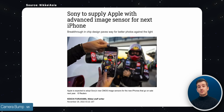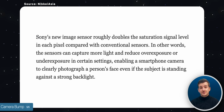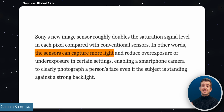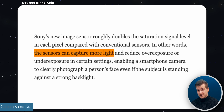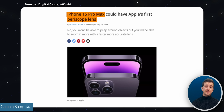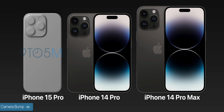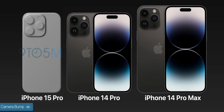Well, a November report coming from Nikkei did say that Apple was planning to include Sony's latest sensors with the iPhone 15 Pros. Sensors that can also capture more light, which means that they are also bigger sensors, which of course would then require a bigger camera bump. Not only that, but keep in mind that the Pro Max model will be getting a periscope camera module. Now, based on these CAD models, I think this is actually just the Pro and not the Pro Max. The Pro Max might have an even larger camera bump because of that periscope module.